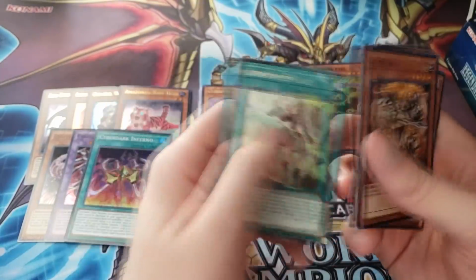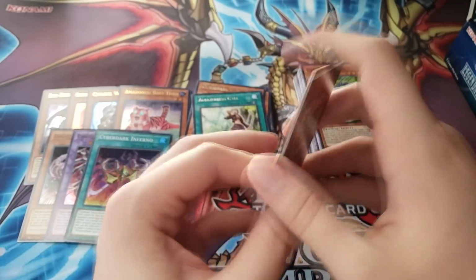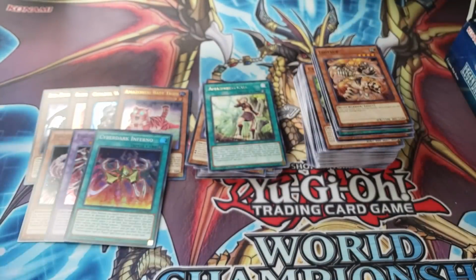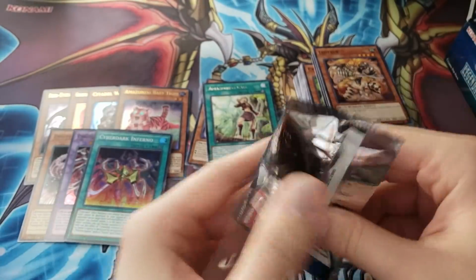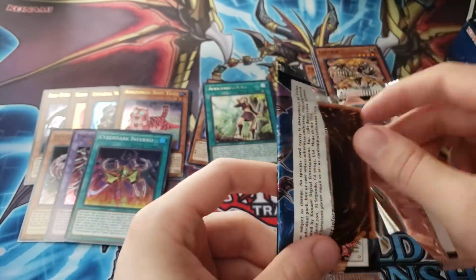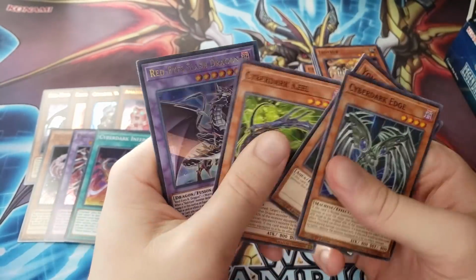Wonder Balloons, Amazoness Call. Wonder Balloons is another card that was very good in the early days of Duel Links. There were basically no good ways to deal with it. A lot of decks just were not playing Spell and Trap card destruction, so you could take the -1 or -2 at some points and just completely blow your opponent out of the game.